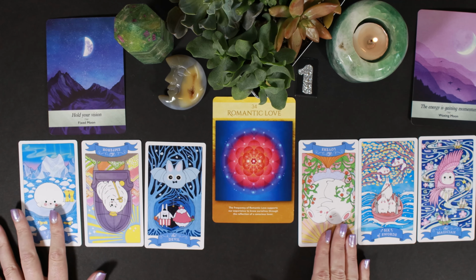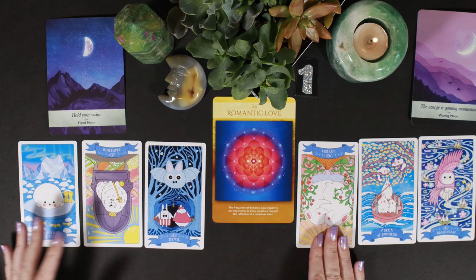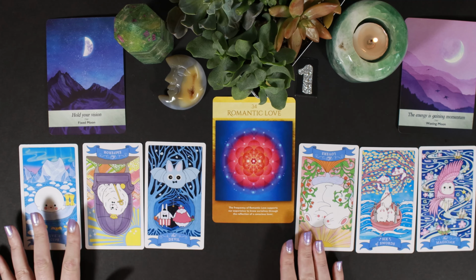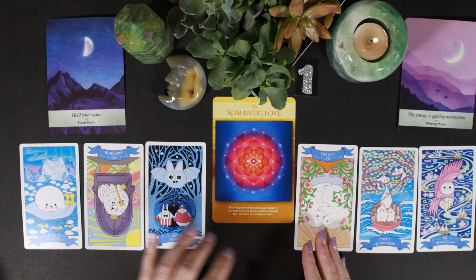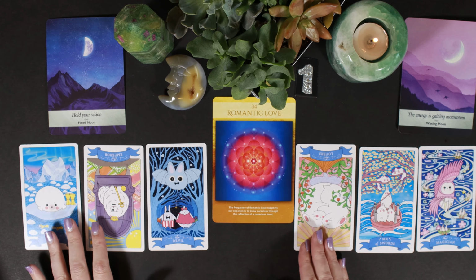I feel like this part of the reading, whether it be something that you have dealt with in the past and just haven't fully healed from, or fully forgiven, or fully let go of, or it's an energy that you're going through right now, is kind of a little bit of an anchor on you, and it's a little bit that you need to work on.